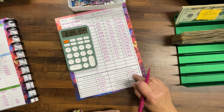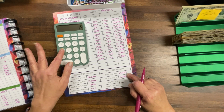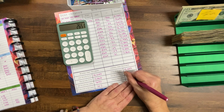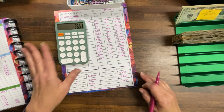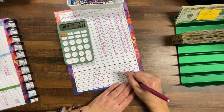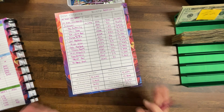Okay, so this month's total is 12,804. We originally started with 15,455. So we have paid off a total of $2,651. So the percentage is 17% of that debt has been paid. So I am truly excited by that.